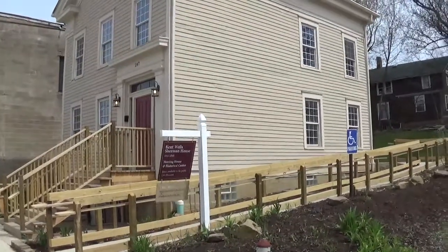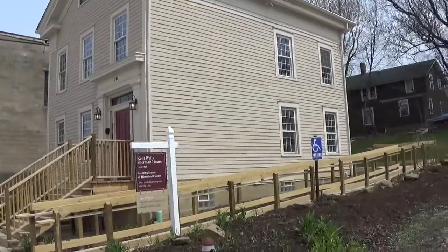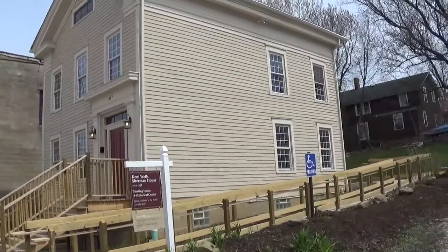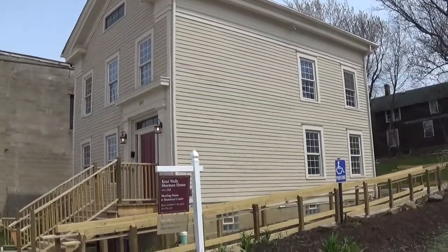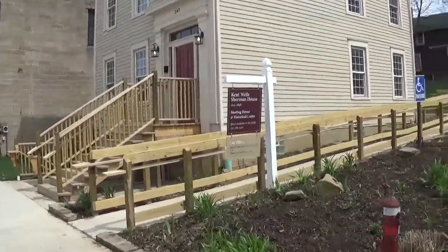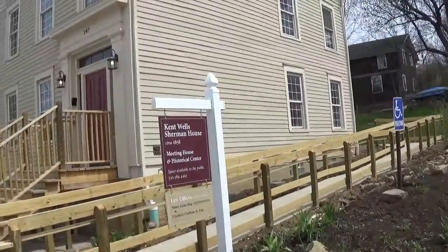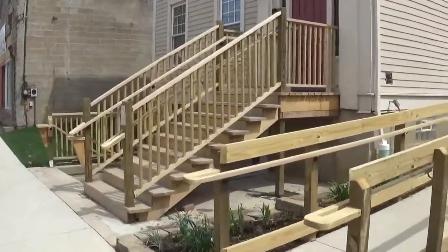It's Sunday, middle of April, and a good time to do a little update on the Wells Sherman house here at 247 North Water Street in Kent, Ohio. It's an 1858 timber frame building which was moved from another location and has connection to Kent's founding family, the Kent family. Here's our new sign for the occupancy of the upstairs attorney.